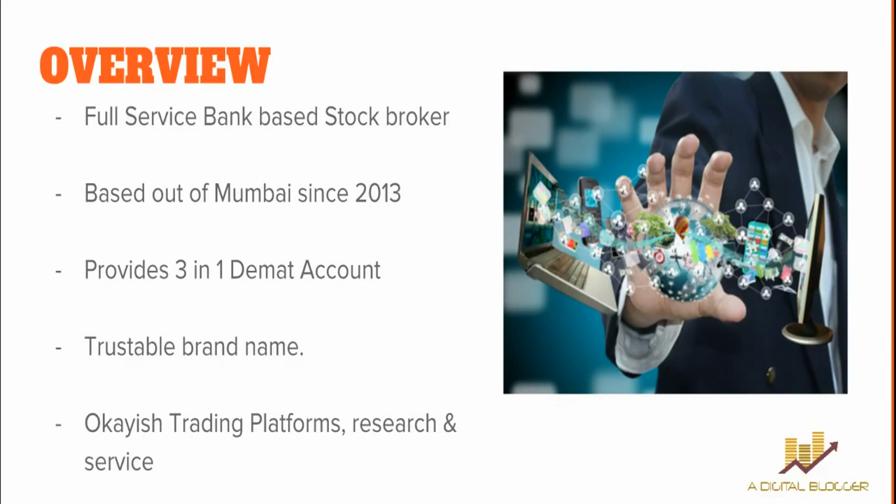But when it comes to trading platforms and research service, some of the most important factors of stock trading, this is where the overall performance goes a little average. So from that perspective, there are a few questions raised by the clients of this particular full service stockbroker. We'll talk about all of this one by one and we'll start with trading products.